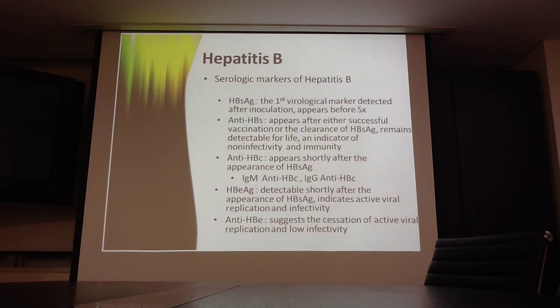S antigen is the first virus marker detected after inoculation, and it appears before symptoms. So this is the first. If the patient is infected, he'll get S antigen positive. And S antibody appears after either successful vaccination or the clearance of S antigen. It remains detectable for life, and it could be an indicator of non-infectivity and immunity. So the patient can get S antibody positive after vaccination or clearance of S antigen.